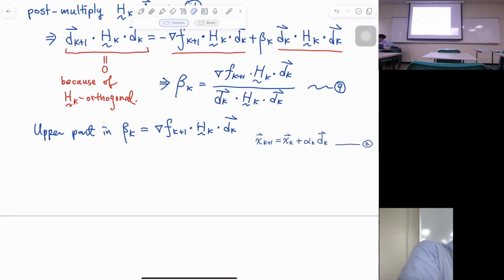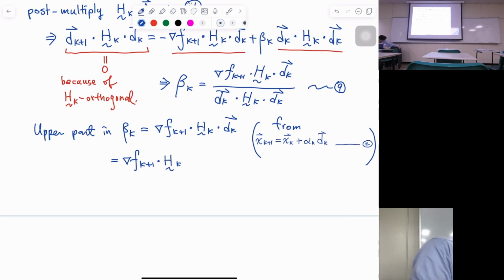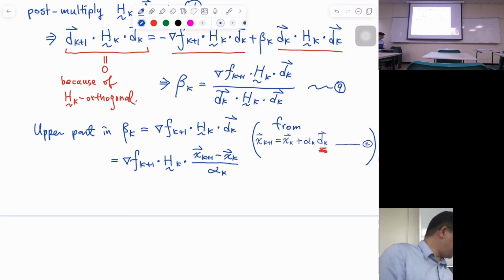Okay, so this is from equation 2. We can rewrite this guy using what we have here. So this would be x_{k+1} minus x_k divided by alpha_k. Right? We can do that.